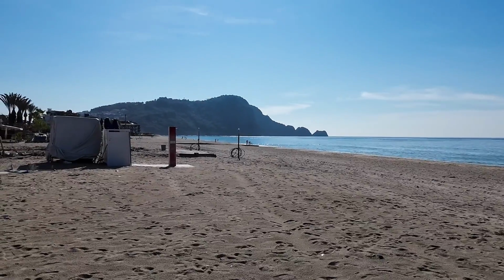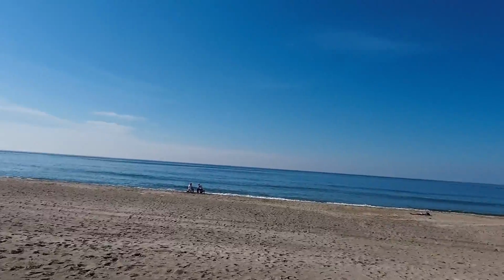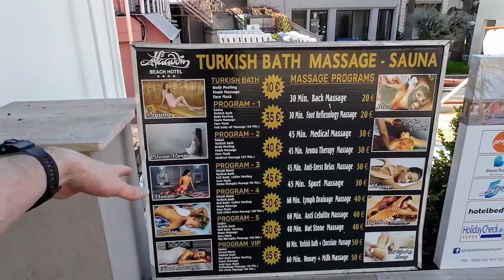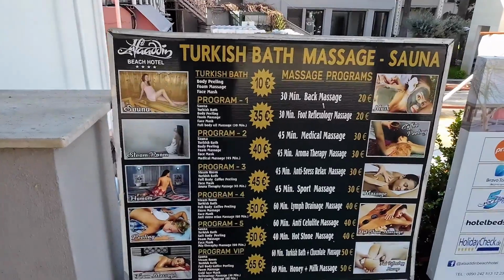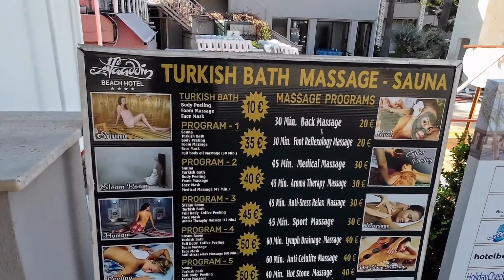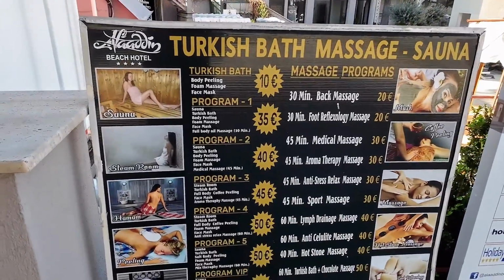The Cleopatra Beach is definitely nicer because it's softer sand. It definitely just looks nicer. It's a nice soft sand. You see it's very flat. They do have massages and Turkish baths here, but the prices are crazy really, unfortunately. Compared to somewhere like Thailand where you can get a one hour massage for $7, they're asking up to $30 to $40, which I think is crazy.